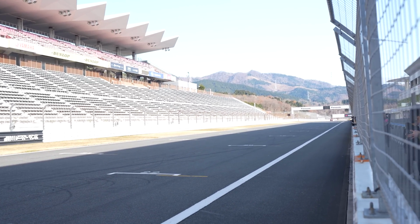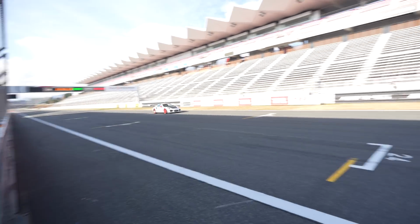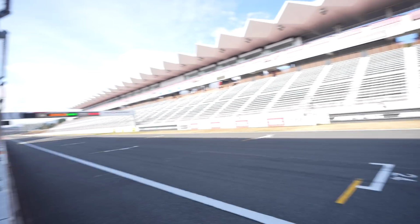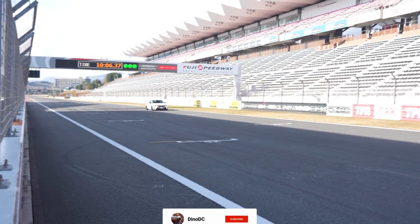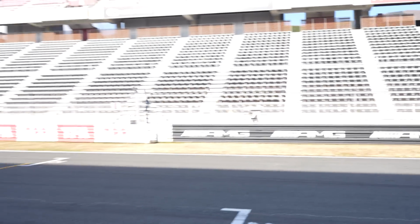Some serious speed. I think most cars would be doing close to 280, 300. Alright, as we have a constant stream of very high-end cars driving by here on the main straight. FL5. Good to see the mix of Japanese cars in there.